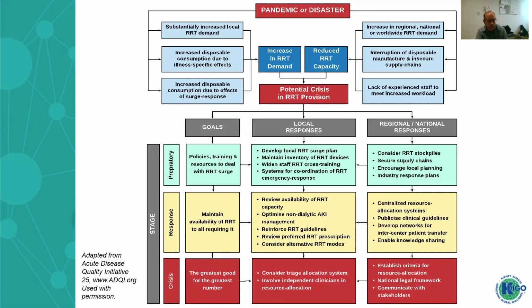And then there's also, although it's probably beyond the scope of this talk, a consideration of what one would do in a true crisis situation when one didn't have enough resources to treat every patient who needed it, because that requires a very firm framework, both locally and regionally, to protect both patients and clinicians.